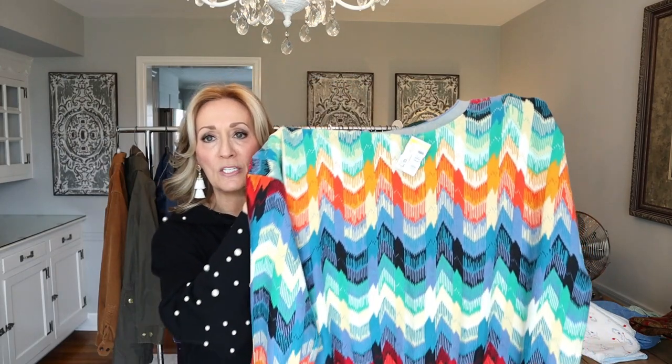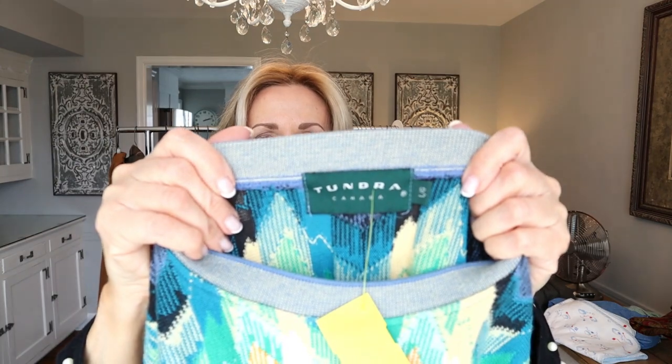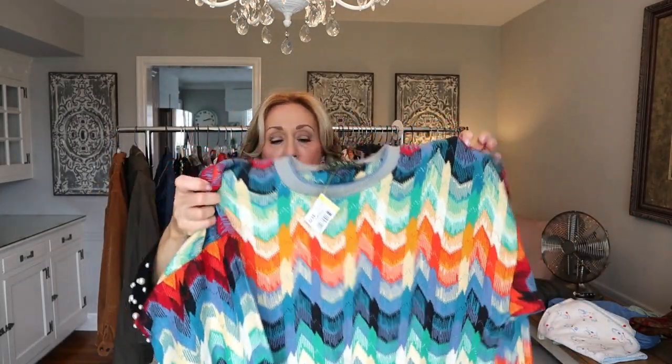All right, so one more piece, and then we will go on to the hard goods that I have and the linens. This sweater is gorgeous. Look at this thing. This is a men's fine knit. This is put out by Tundra Canada. Now, not all Tundra sweaters are good. It depends on the print, but I felt like with the rainbow colorway, this chevron pattern, just beautiful. What did I pay? $5.75. And I'm thinking this one's gonna do at least $40 to $50.